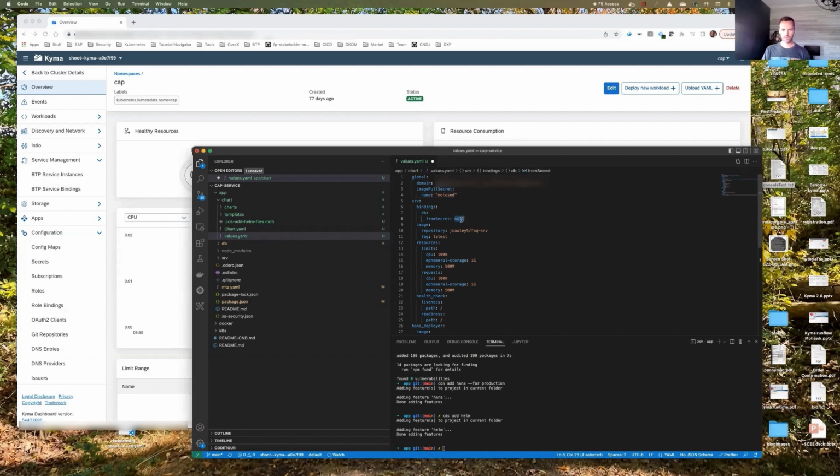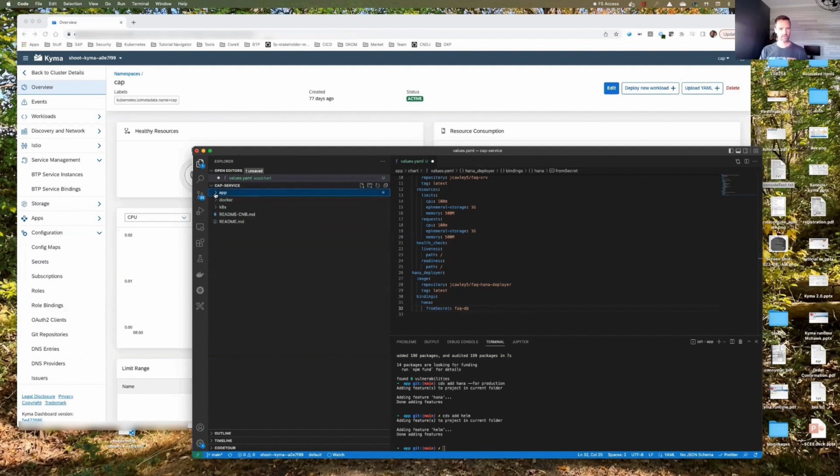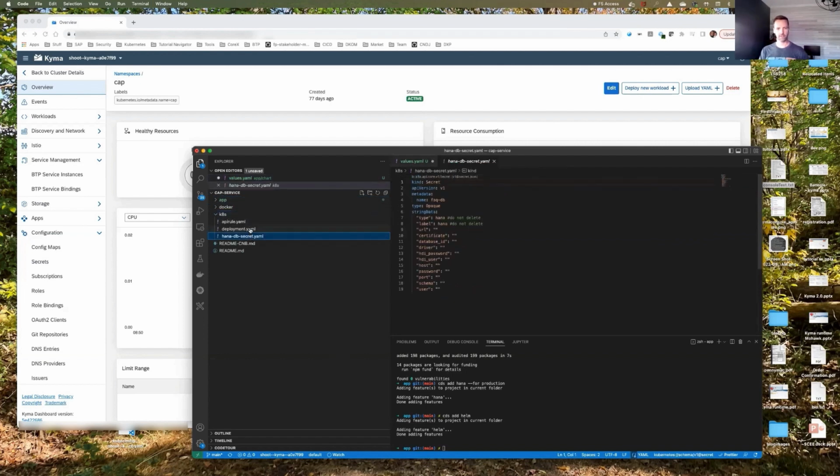I mentioned that we're going to use HANA, so I have a secret already created for HANA. Currently in Kyma, you cannot create a service instance of HANA within Kyma. So I already went into my BTP account and created that. You can see in the k8s directory there's a HANA DB secret. Basically what you do is go through the steps of provisioning a HANA database and then create an HDI instance. And that basically just gives you a secret with the credentials. You basically just have to copy them in here.